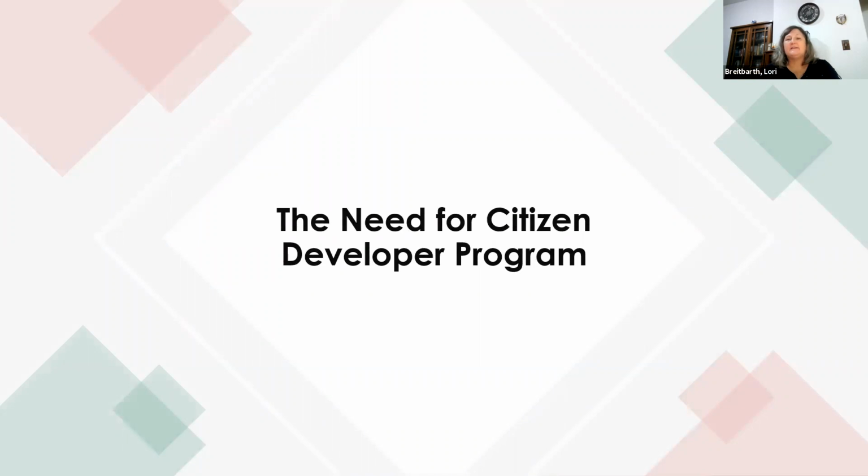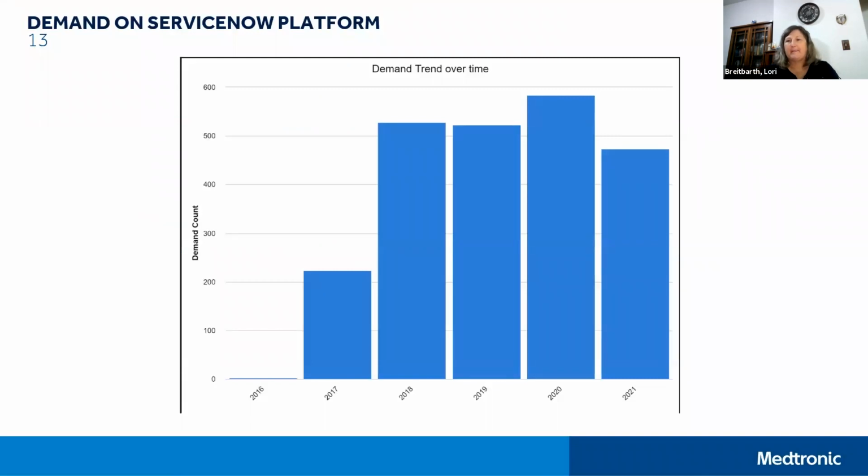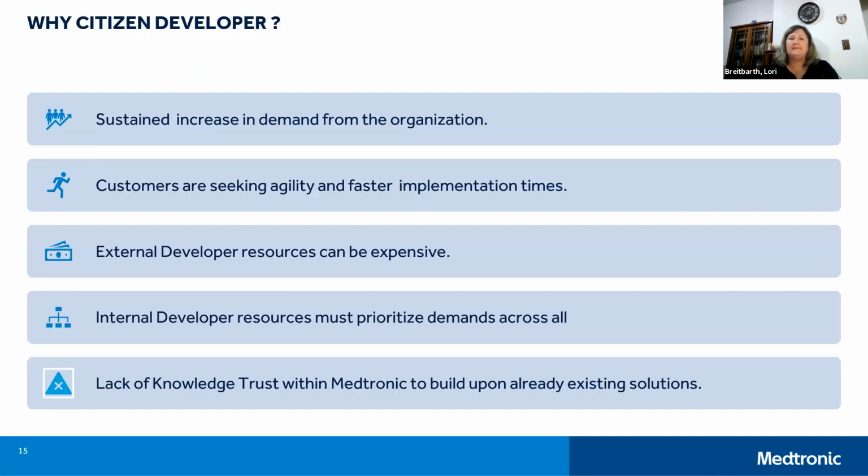So a little bit about the citizen developer journey at Medtronic and what caused us to really need or start seeking solutions with the citizen developer program. Basically, as you can see here, is the trend over time. Our low-code, no-code development tool is ServiceNow. And the trend over time was that we were increasing, if not sustaining, demand rapidly as time went on.